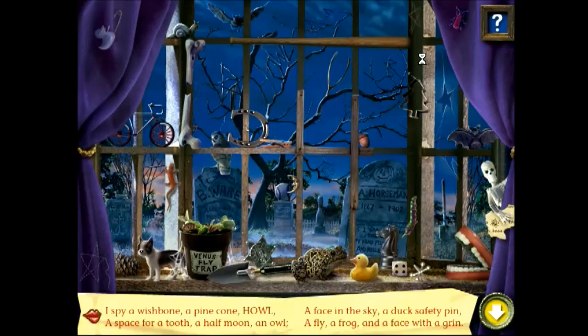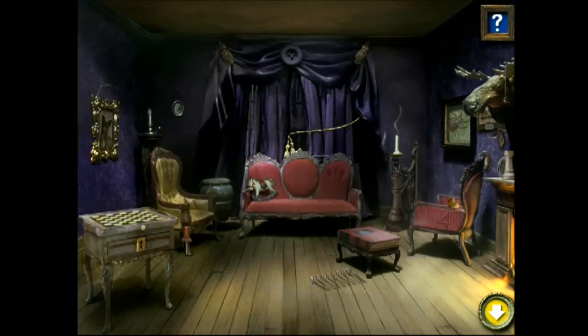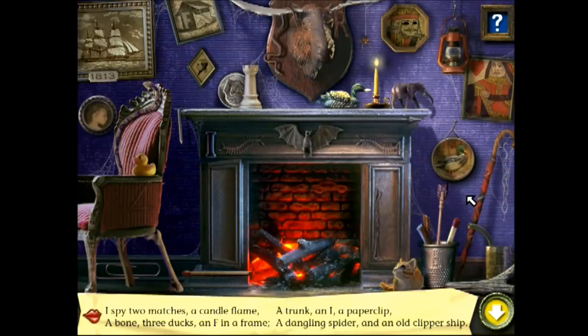You won a puzzle piece to put in the frame. Look by the front door where you entered the game. I spy two matches, a candle flame, a bone, three ducks, an F in a frame, a trunk, an eye, a paper clip, a dangling spider, and an old clipper ship.